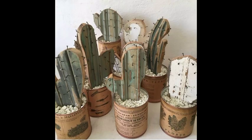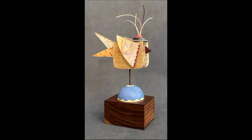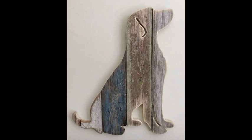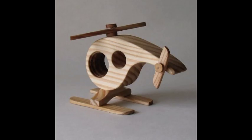Beautiful craft of wood design. Another beautiful craft design ideas. A birds wood craft design. A dog wood craft design decoration for your hall. Another beautiful wood craft design like a robot with heart. Beautiful helicopter design with wood craft ideas.